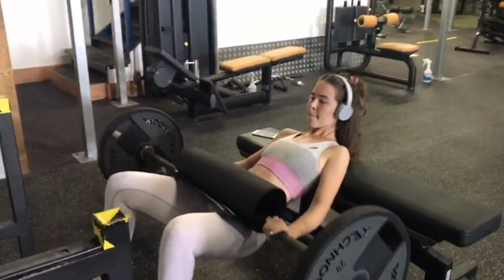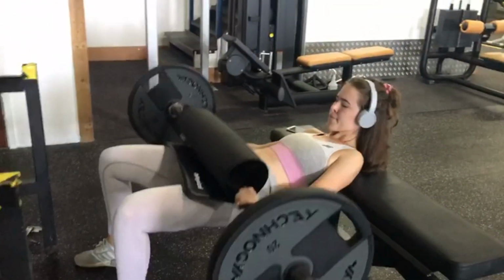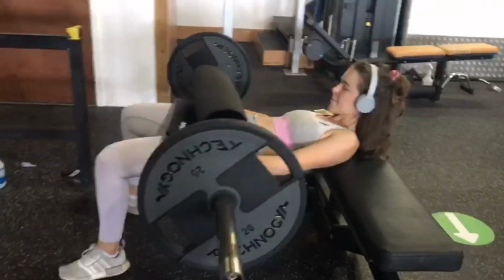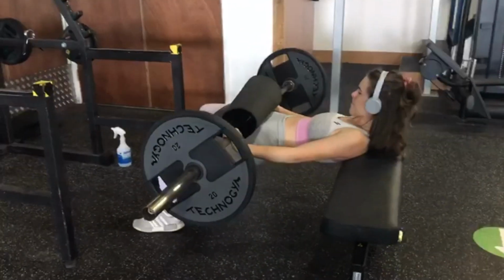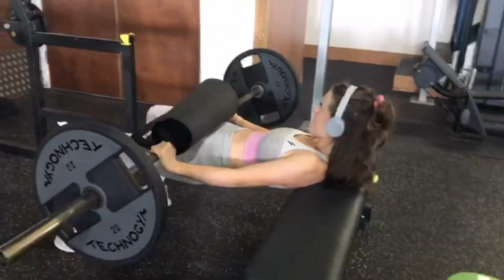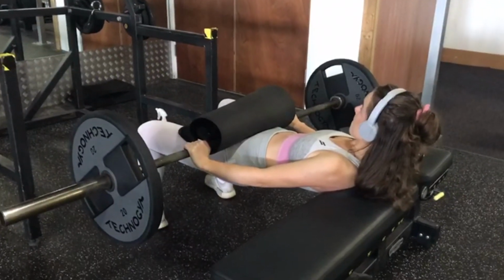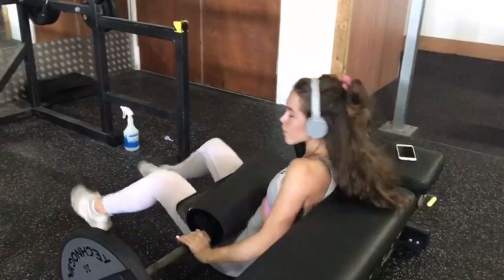Honestly, ever since I started those about a year ago, I have never looked back, and yet my form still isn't perfect. Obviously, I'm still learning, and don't be afraid to lift heavy. You'll be surprised that with hip thrusts, you can actually go a lot heavier than any other exercise. So make sure you go higher. Don't feel comfortable on your weights. Make sure you increase the weights and you go up.